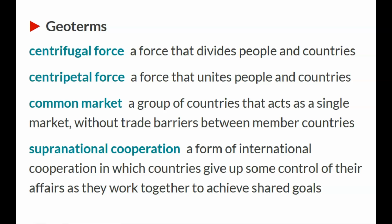As per usual, here are the geoterms that we will be looking at throughout this lesson. We have centrifugal force, which is a force that divides people and countries. We have centripetal force, which is a force that unites people and countries. Common market, which is a group of countries that acts as a single market without trade barriers between member countries. And supranational cooperation, which is a form of international cooperation where countries give up some control of their affairs as they work together to achieve shared goals.